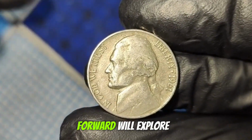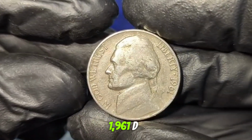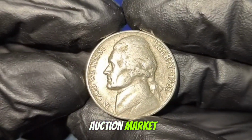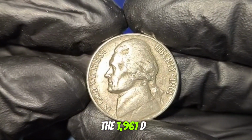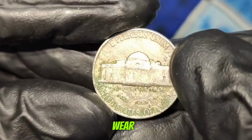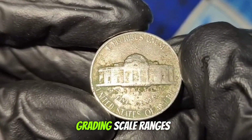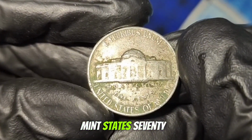As we move forward, we'll explore what makes the 1961 D Jefferson nickel particularly noteworthy in the auction market. When discussing coins, condition is paramount. The 1961 D Jefferson nickel's fine condition means it exhibits minimal wear, maintaining its details and luster. The United States coin grading scale ranges from poor 1 to perfect mint state 70.